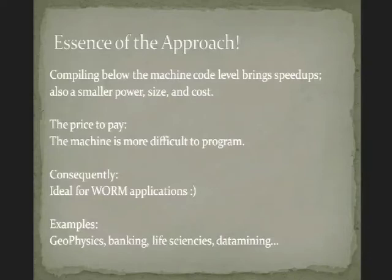Now, all computers on the top 500 list belong to the ControlFlow supercomputing arena. Maxeler is covering the DataFlow supercomputing arena. Basically, what's happening here? If you compile down to the machine code, which is what ControlFlow supercomputers do, then you achieve certain speeds. If you are able to compile lower than that, then you can get better speedups, better electricity bills each month, a smaller size and a lower cost.